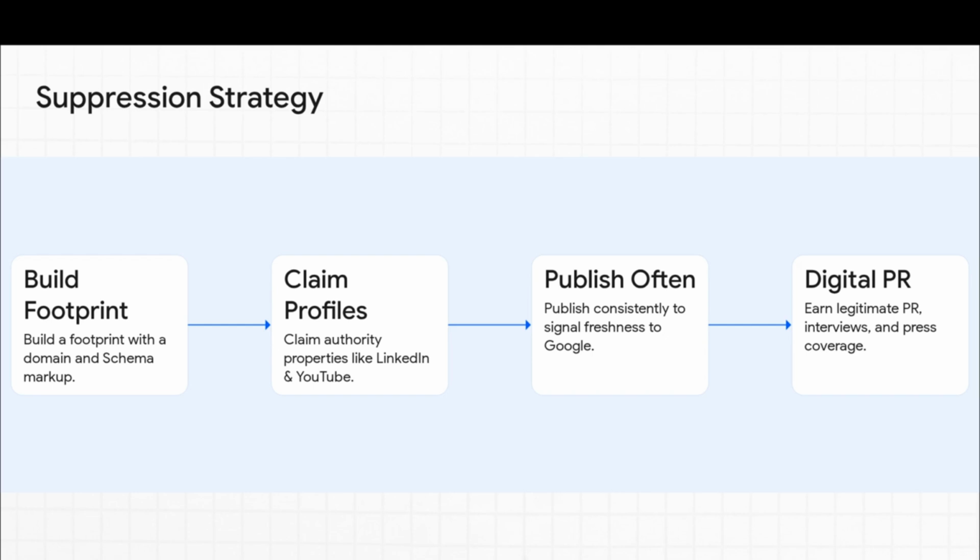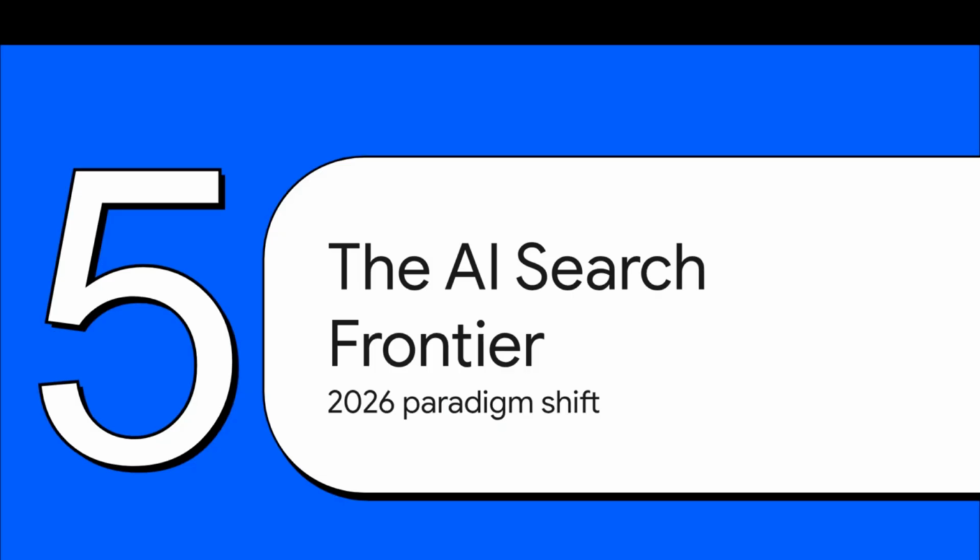Step 3 is publishing consistently, because Google loves fresh content for branded searches. And Step 4 is earning legitimate digital PR, like jumping on podcasts or writing contributed articles. Look, suppression takes real sweat equity, usually around 2 to 6 months to truly reshape page 1, but it allows you to completely command your own narrative. And that leads us to a massive, game-changing update in Section 5, the AI search frontier.